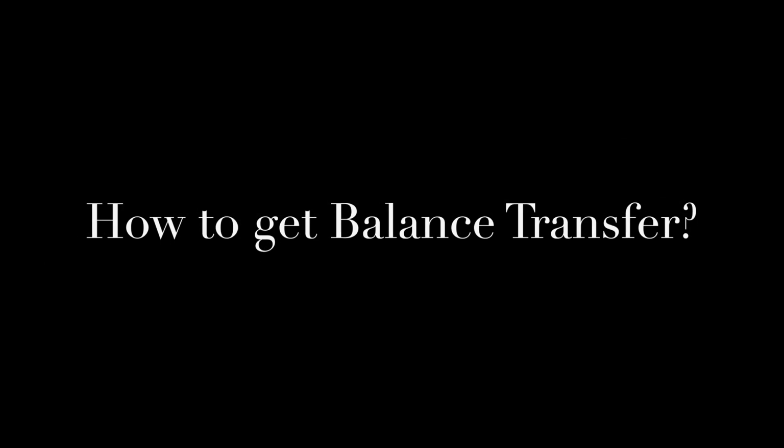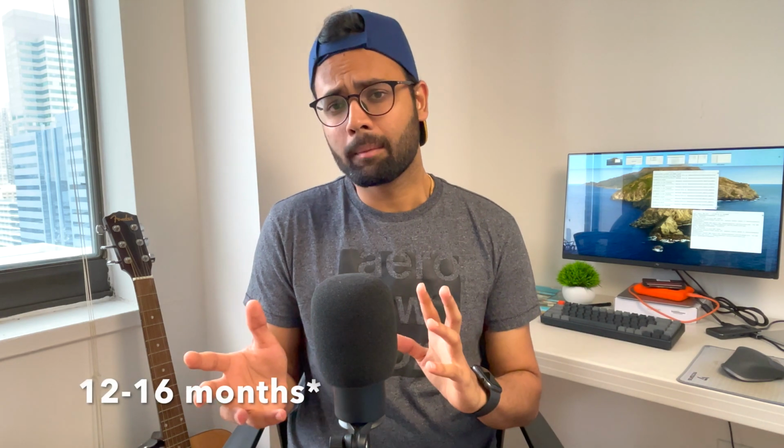Okay, enough about the numbers. Let's get into the section of how we do it. Balance transfer is nothing but you take a loan from a credit card at 0% interest for about 12 to 16 months and you pay it off within that period.